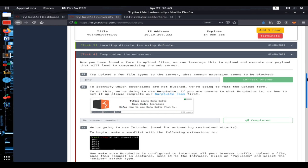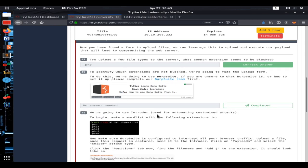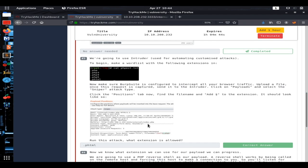Before doing that, as you can see, as we continue, it says we're going to use Intruder, used for automating customized attacks, to begin. Make a word list with the following extensions: .php, .php3, .php4, .php5, and .phtml. Now make sure Burp Suite is configured to intercept all your browser traffic. Upload a file. Once this request is captured, send it to Intruder. Click payloads, select the sniper attack type, and then click the positions tab. Find the file name and then add section signs around the extension. I don't know exactly what this symbol is, but it looks like an S. It should look like so. As you can see, they got shell.php and these two little S symbols right here.